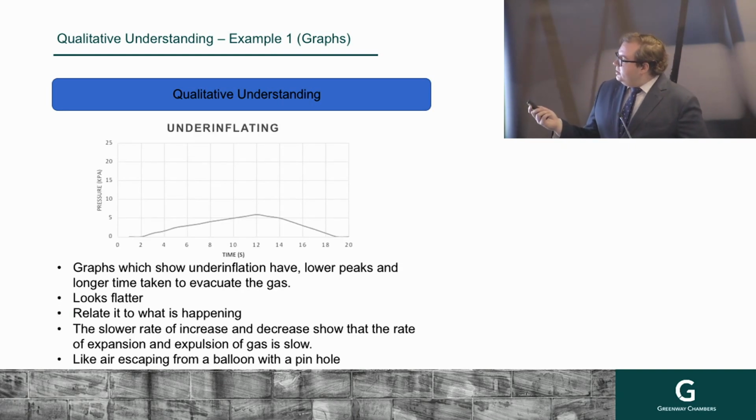So the first one we're going to look at is an underinflating graph. So this is where our graph is too flat. You can see generally they have substantially lower peaks than the good ones and the bad ones. They tend to be spread out a lot more. It looks flat, looks like a very pleasant ride on a bicycle compared to the rest of them.